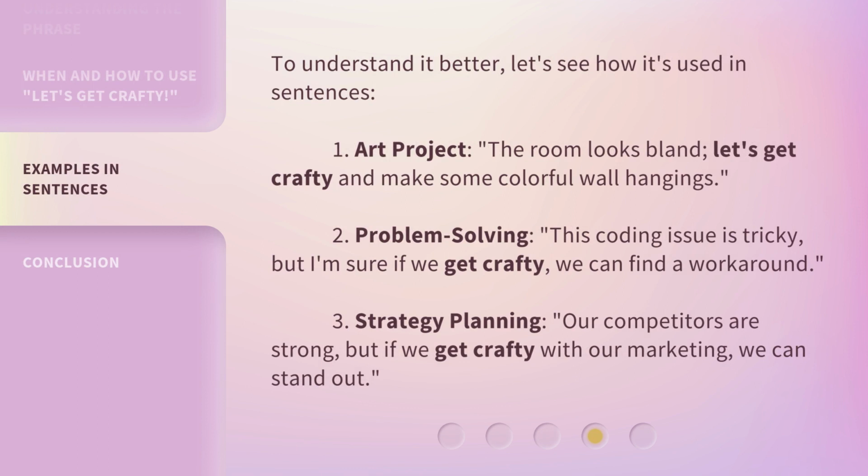To understand it better, let's see how it's used in sentences. 1. Art project. The room looks bland. Let's get crafty and make some colorful wall hangings. 2. Problem solving. This coding issue is tricky, but I'm sure if we get crafty, we can find a workaround. 3. Strategy planning. Our competitors are strong, but if we get crafty with our marketing, we can stand out.